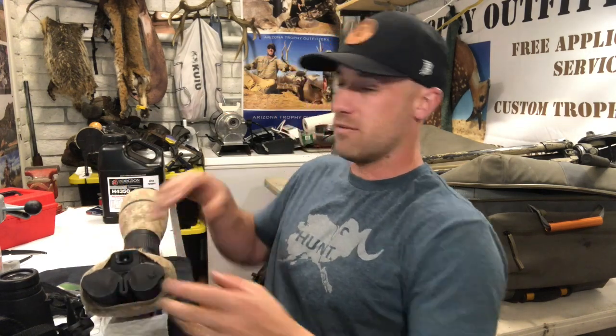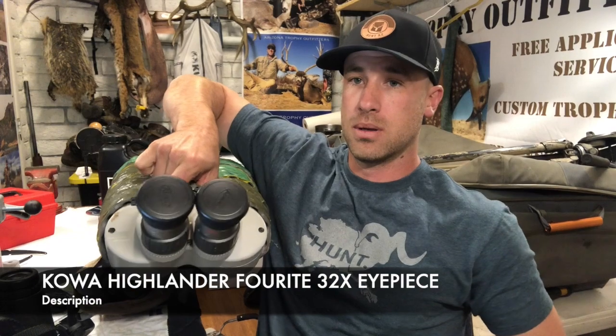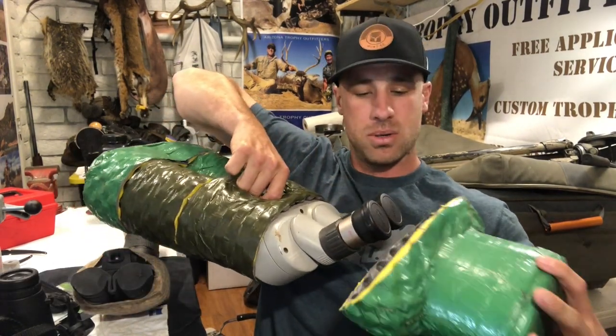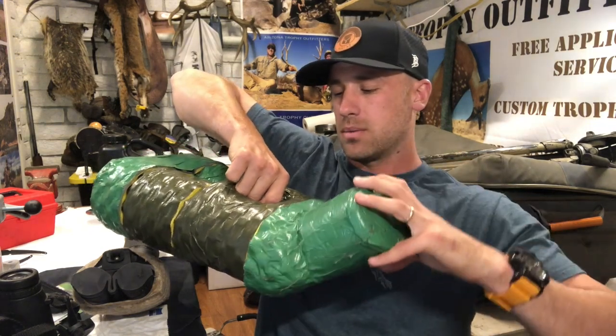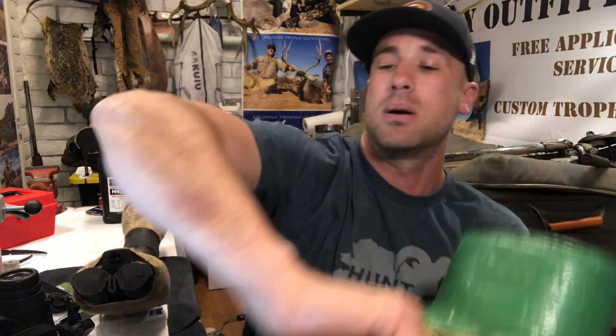The next form of big eyes is the Koa, the Highlanders. These are like the original big eyes. There's Doctors too. Doctors are straight, but the Koas are 13.5 pounds. I first used those on a sheep hunt in Mexico, and I was like, what the heck, man, those are crazy. But then you start looking with them, and it's just a different league.